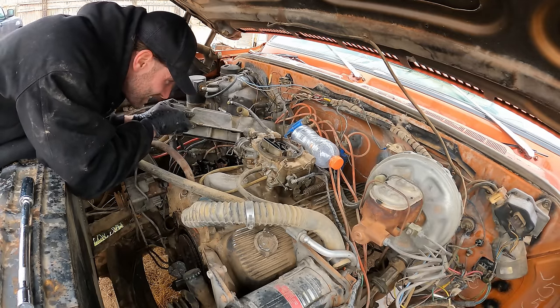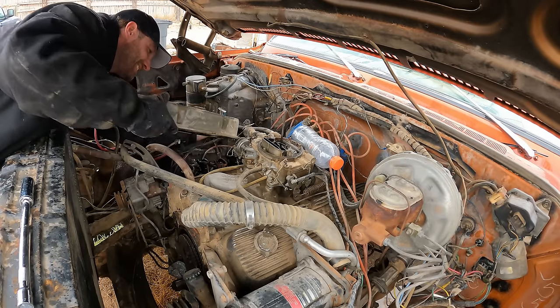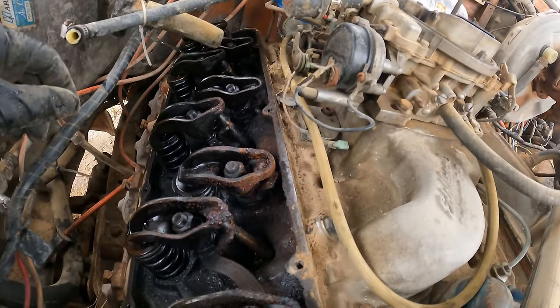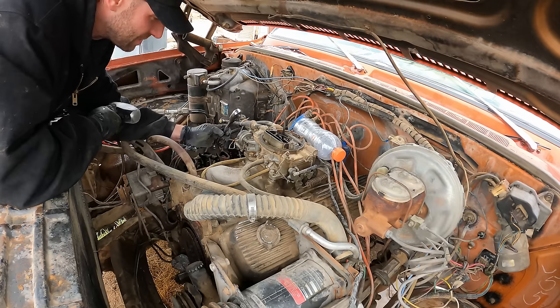Oh yeah, not too bad. Rusty. How did this engine get so rusty? This one's a little rusty and crusty, but you know, that's fine. Oops. Okay, this one's really loose.